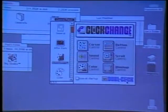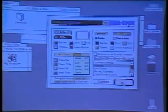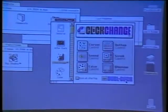We also can control things such as the color. If you notice, I have a lot of red in here because it's Christmas, but the truth is, it's a little glary. I sort of like something a little more subtle, perhaps like that. So this is my favorite one of the year. All right, quick changes from Double Click. How much is that?